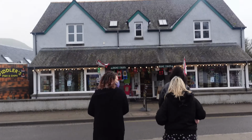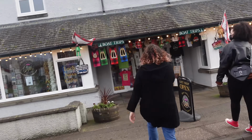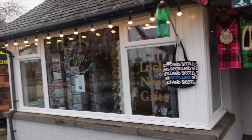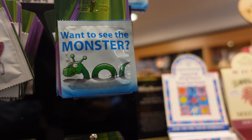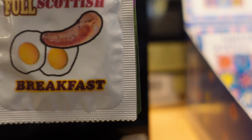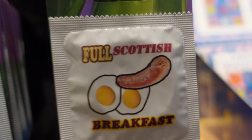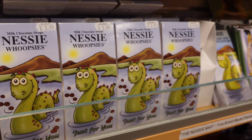Anyway, another time for another gift shop. This time it's the... what's the gift shop's name, anyone? Loch Ness Gifts. Let's have a look. Some great gift shop ideas. I want to see the monster. Full Scottish... Actually, one second, the full Scottish breakfast is wrong. That should be a square sausage. Nessie whoopsies.